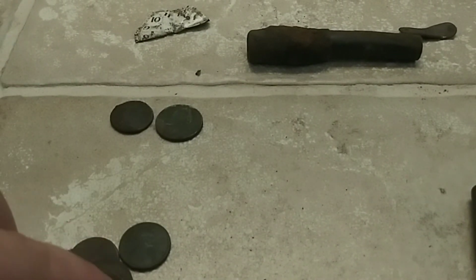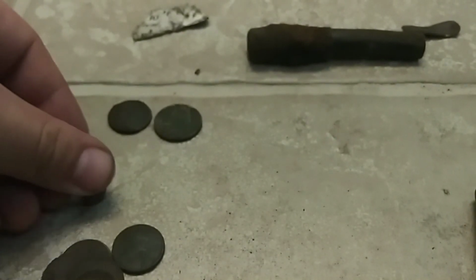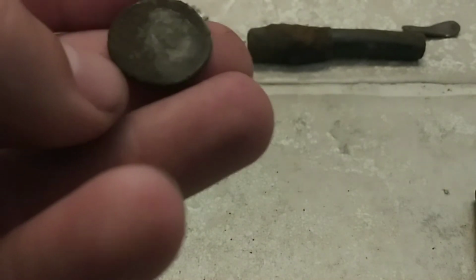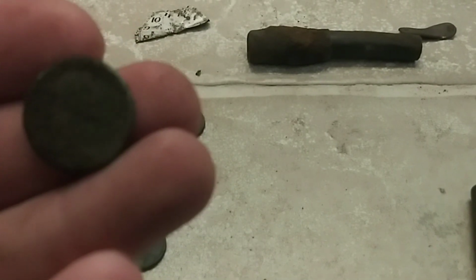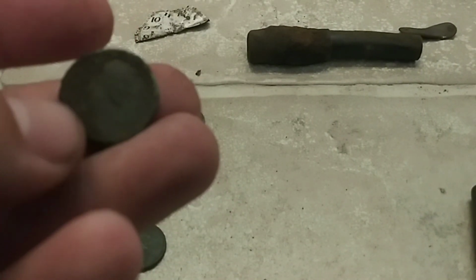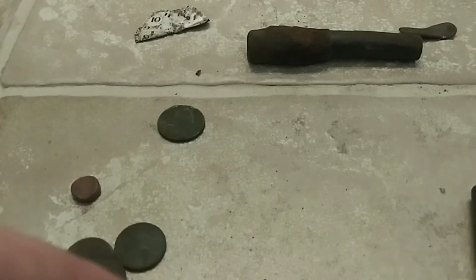We got 1, 2, 3, 4, 5, 6 memorial pennies. This little lead nail cap. Got the mystery penny that we found out there, which ended up not being an Indian head. It's a 1920s era wheat penny. I haven't got the back cleaned up yet, but I got the date cleaned up just enough to see 1, 9, and 2.